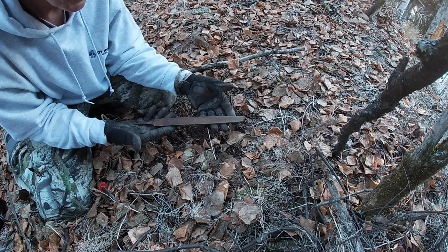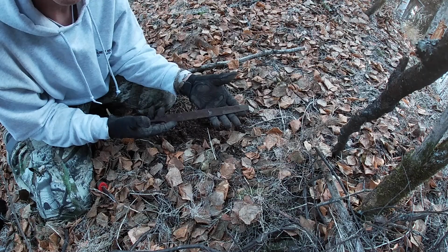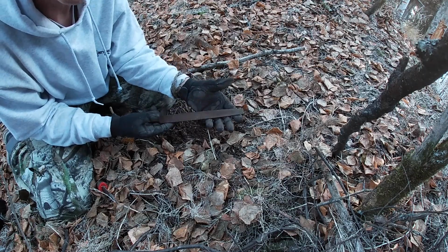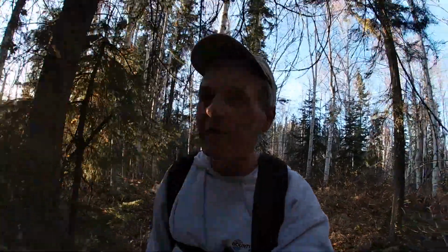Right. All right, so I'm working my way out of the woods and back to the car, so we'll see what we can find between here and there. Well, guys, I guess that's going to do it for me. This pack is getting pretty heavy. Those miners' picks aren't light. So let's go ahead and head home, get something to eat. It's going to be getting dark here pretty soon. And let's get ready for the roundup.